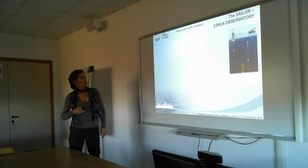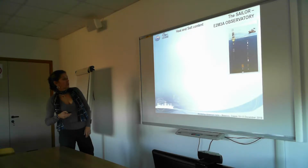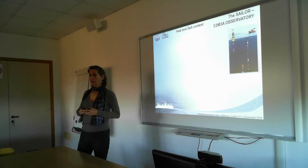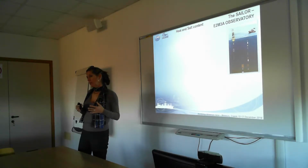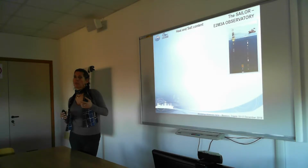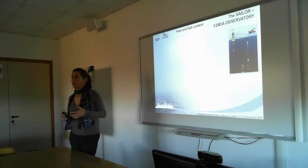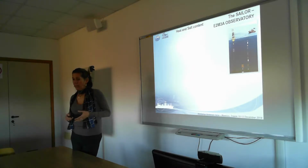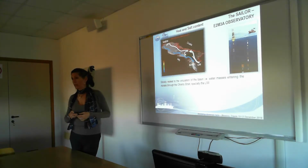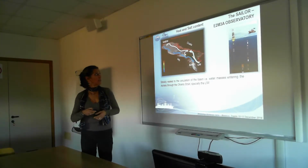This is our observatory, and one of the questions is the whole area, the whole Adriatic Sea. Since it's a semi-enclosed sea, there is the question of the heat and salt content change. The heat and salt content is very directly influenced by the circulation in the Adriatic Sea.